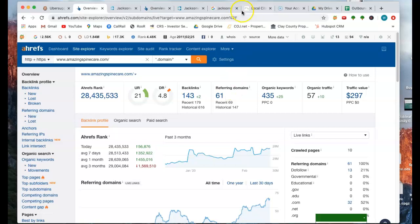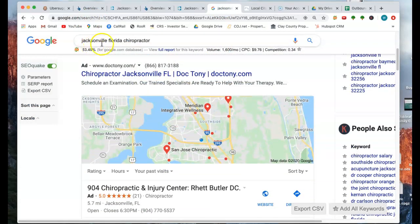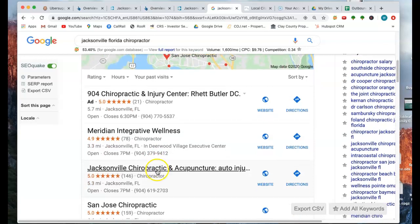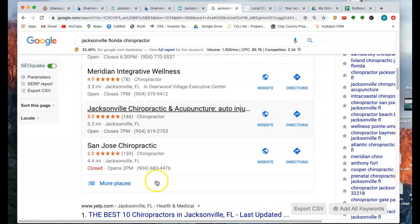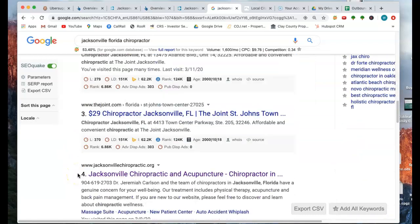Now, the third thing that we have is the Google My Business area. When you first type in Jacksonville, Florida chiropractor, obviously you get this map, and this is the Google My Business section right here. Statistically, 60 to 70% of the people that Google a chiropractor are going to click one of these links. Now, this is an ad, so we're going to look at the first 3 to 4 links right here, which is where they're going to click. 60 to 70% of the people. The remaining 30 to 40% will look down here on page 1, which is what we call the organic listings. And you can see your competitor is ranking at number 4.